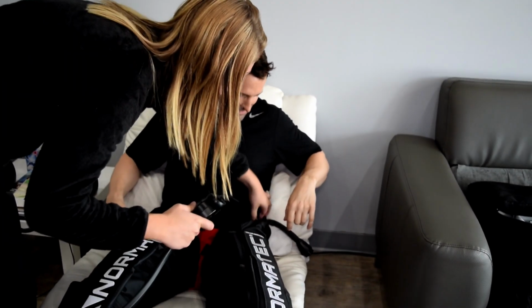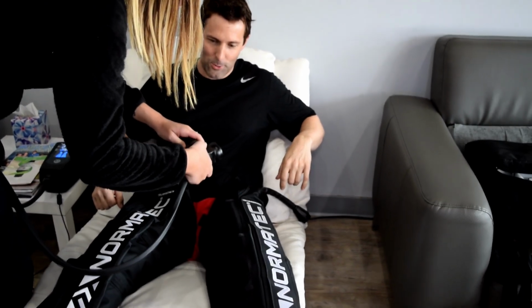So what it's going to do is start at the bottom of your feet, and then work its way out in sections, and then it will release all at once, and you'll start feeling the blood flowing down. It's pretty cool. I do recommend positioning it right there so it's not going to compress in that area. That will hurt. I recommend at least 30 minutes, but you're more than welcome to do it as much as you'd like, so you let me know.